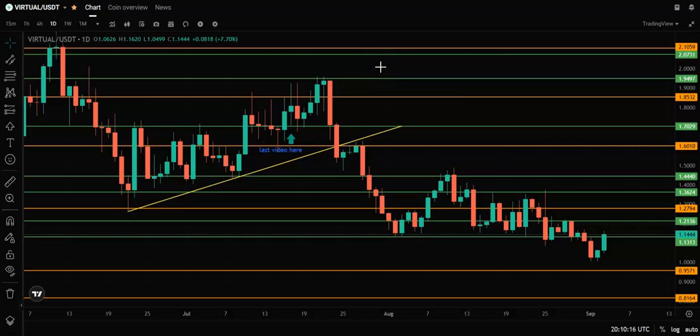Alright guys, let's take a look at Virtual here for the first time since this candle right here on the 17th of July. It actually closed at about $1.80 or 81 here, and did struggle for a few days with this daily resistance at $1.85. Did manage to break it, but got a rejection at about $1.95.